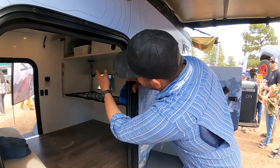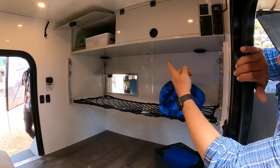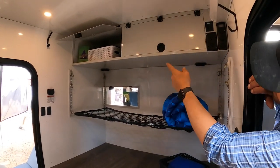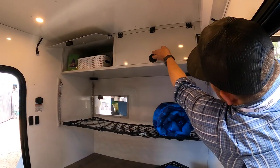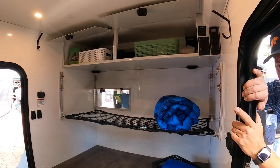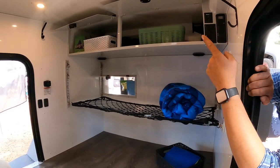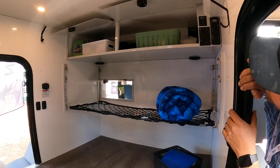You have great storage up top. It's 22 inches deep, 10 inches tall, on both sides, and it's open between. So if something doesn't quite fit, or some hunters use this as well, it's great rifle storage. We can also put locks on those doors as well, just as a deterrent.